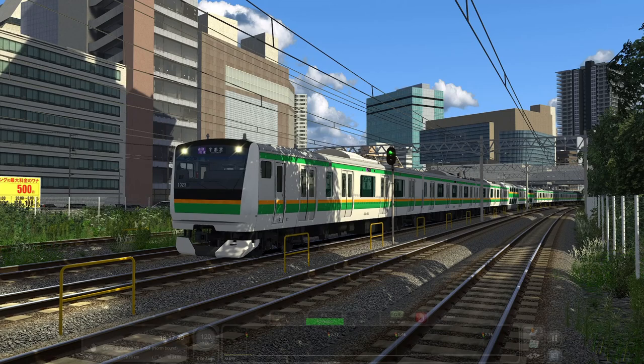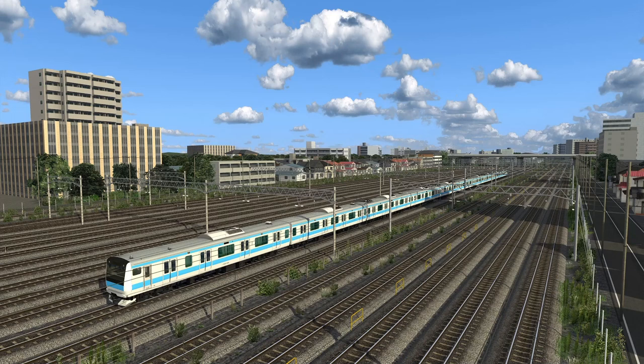This looks really nice. This here is Minami Urawa Densha Depot. And as you can see, it's midday, so it's not going to be too busy. But in a quick drive, there is a cold and dark unit sat in the depot here. How neat is that?